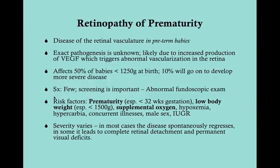Low body weight, and that kind of coincides with prematurity, but especially if the baby is less than 1,500 grams, that roughly coincides with that 50% range. So they're more likely to have it than not. As some figures say 1,250 grams, some say 1,500 grams. But there is a point where the baby is more likely to have retinopathy of prematurity than not, and that's roughly around that 3-pound range. And then supplemental oxygen.